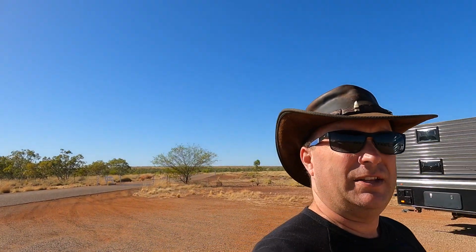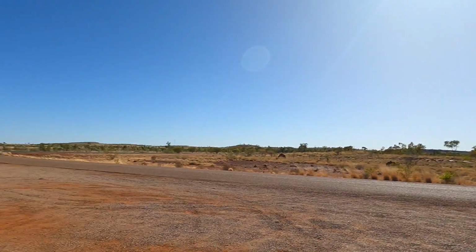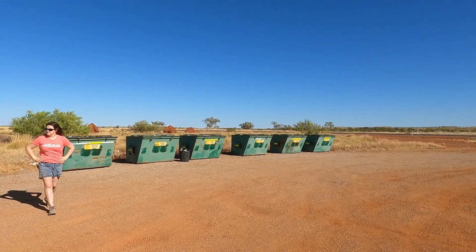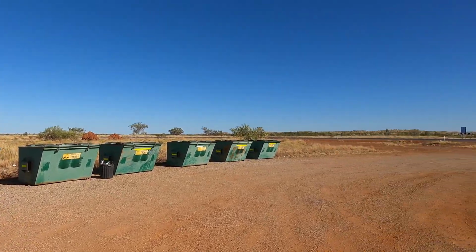Oh, and just one other thing that's pretty good about this campsite is you take your rubbish to the bins. Look how many there are. Isn't that cool? You can put your rubbish in there. Good work, WA. Good work.